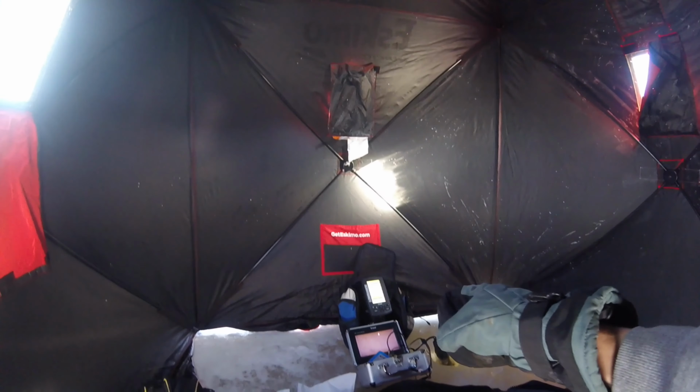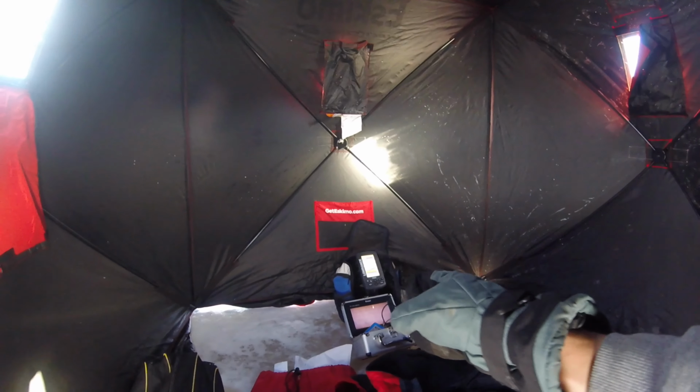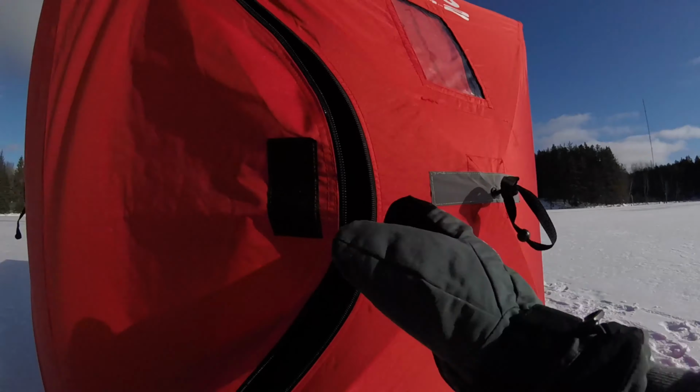I don't know if you guys can see that. There's actually a fish coming up to my lure right now. Can't see it on the camera, but I can see it on my Deeper. But anyways, we got everything set up in here. Obviously, again, safety precautions were full when I went out here. There's the spud bar, makeshift spud bar anyway.